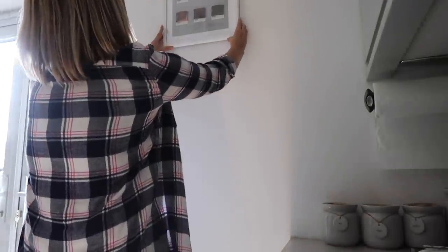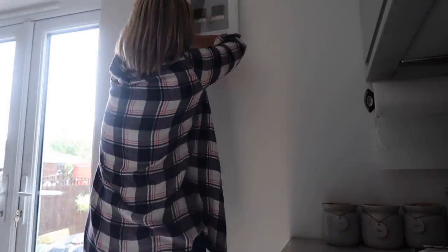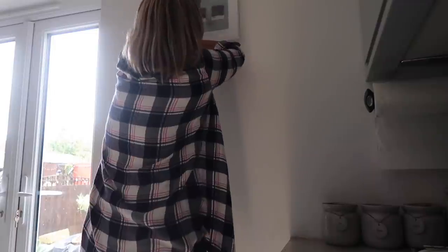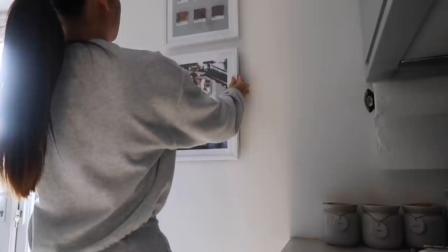What are those things that tell whether something's level, like that little stick with the little bubble in it, if you know what I'm talking about? I can't think of what it's called. So we were literally debating for ages whether it's actually straight. Yeah. There. Is that straight? Yeah. Sure? Yeah.